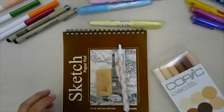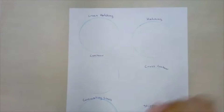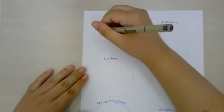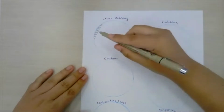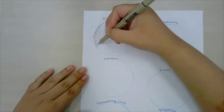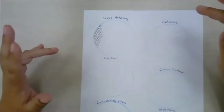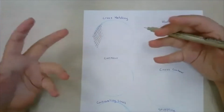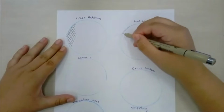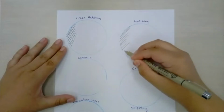So I'm going to go ahead and move everything out of the way so I can show you some inking skills. So cross-hatching. Cross-hatching is just a lot of lines all together, and then cross-hatching is making little crosses all together. The point of inking is basically shading. You're shading your drawing to make it more 3D, more come to life. Hatching though is just one way. So I'm not crossing into it, it's just one direction.